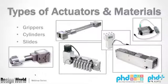Using that information from the poll and seeing that aluminum, stainless steel, and polymers are some of our common materials being used, we're going to talk about some of the actuators and materials in detail and go into detail on each one of these actuators. And these are just a small portion of what we see out in the industry. As you can see on the screen, we have three images of grippers. The one that's highlighted here is a small 3-jaw gripper.